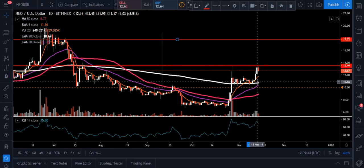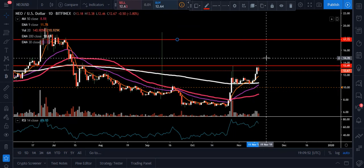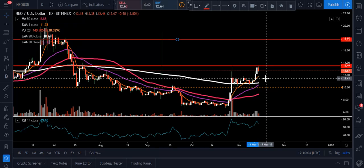Now to the downside, we just want to keep this 200-day EMA in white as support, because typically, guys, what happens is when you break out of something, you want it to become new support. Old resistance, you always want it to become new support. So it'd be important for us, since we broke out at around $11.45, this high right here, if we are to come back and backtest that, we want to end up holding $11.57. That's going to be important for us.